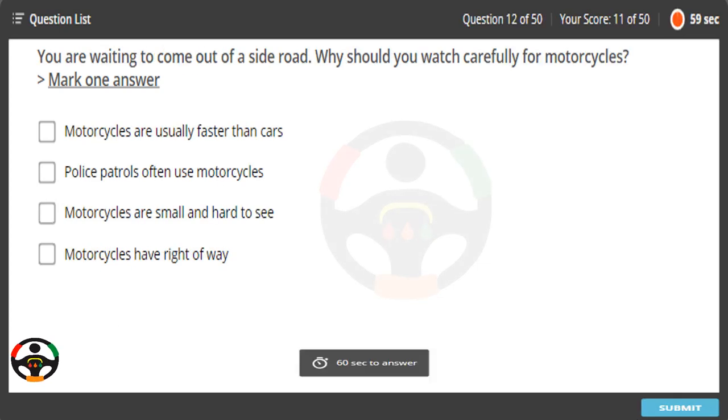You are waiting to come out of a side road. Why should you watch carefully for motorcycles? Motorcycles are usually faster than cars. Police patrols often use motorcycles. Motorcycles are small and hard to see. Motorcycles have right of way.